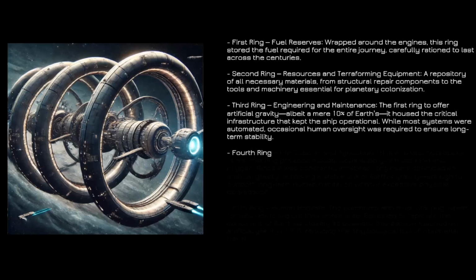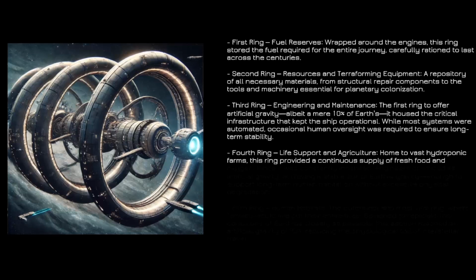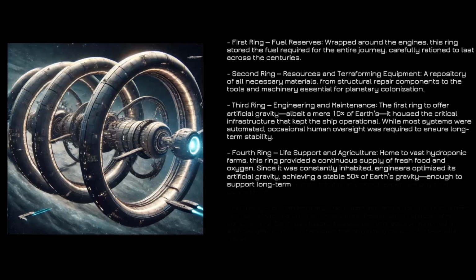Fourth ring, life support and agriculture. Home to vast hydroponic farms, this ring provided a continuous supply of fresh food and oxygen. Since it was constantly inhabited, engineers optimized its artificial gravity, achieving a stable 50% of Earth's gravity, enough to support long-term human habitation without excessive physical degradation.